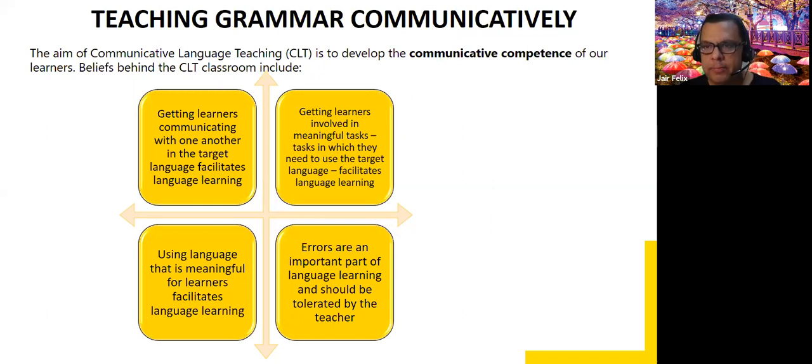Getting learners involved in meaningful tasks, tasks in which they need to use the target language, facilitates language learning. Again, if I'm going to be focusing on grammar in any given lesson, I've got to make sure that I present that grammar through meaningful tasks. And there's not a lot of meaningfulness in memorizing 135 verbs in regular past. But there is a lot of meaningfulness in learning to use such verbs to express thoughts and ideas in English. So that is also something to consider at the moment of teaching grammar communicatively.